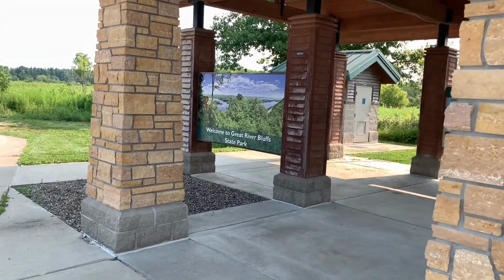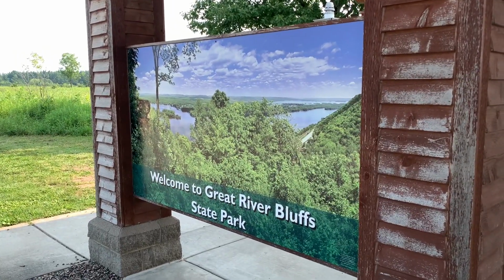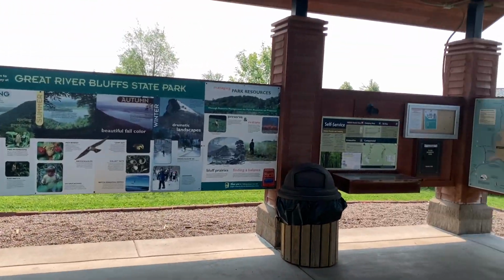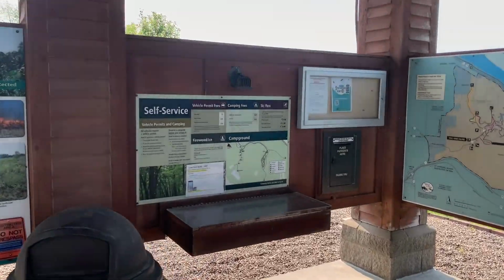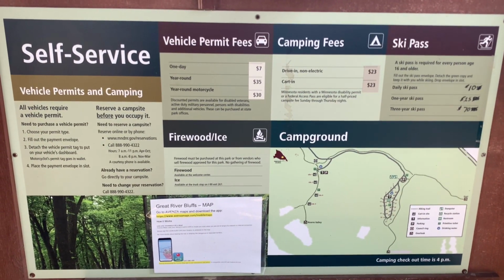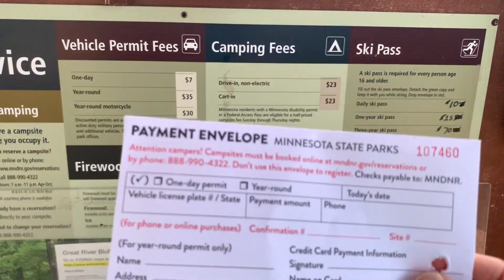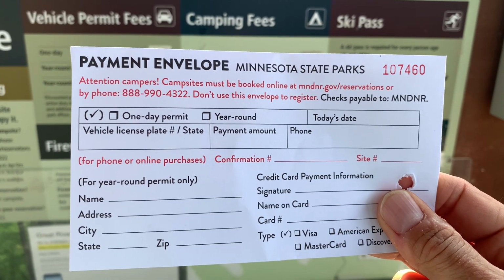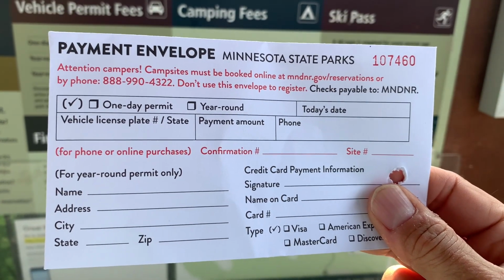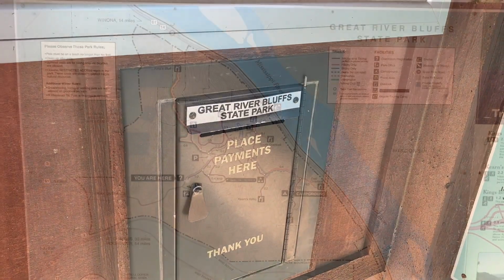Right inside here, they have a station set up where you can pay the entrance fee. Welcome to Great River Bluffs State Park. Here's the station they have set up. The one-day entry fee is $7. So you just take the payment envelope and check off to the left-hand side there, one-day permit, put your $7 in there, and then deposit it in the box that's located right off to the right.